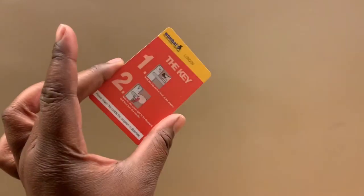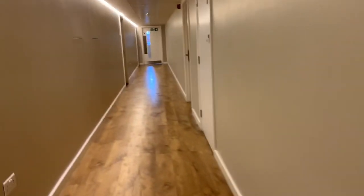To the fifth floor. We have these key cards that open the doors. My room is 504. This is me.